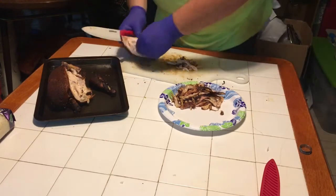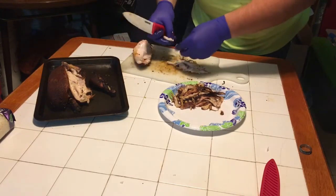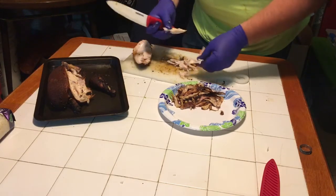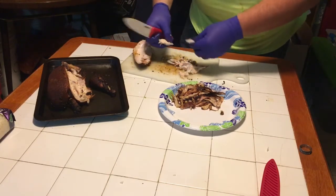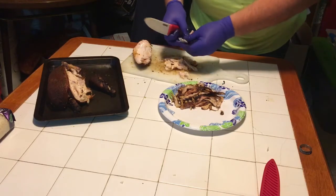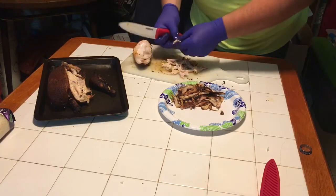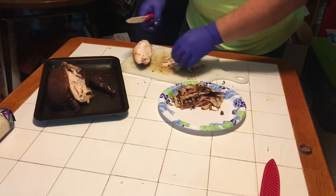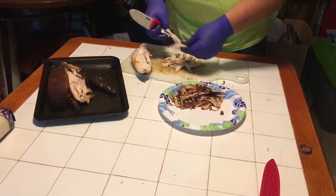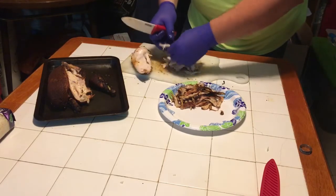So there's that. Into this tenderloin. You can tell it's just almost done. It's 5 degrees from being done. But man, does it smell good. The dark meat is going to give it a nice richness and some nice texture from the breast meat.